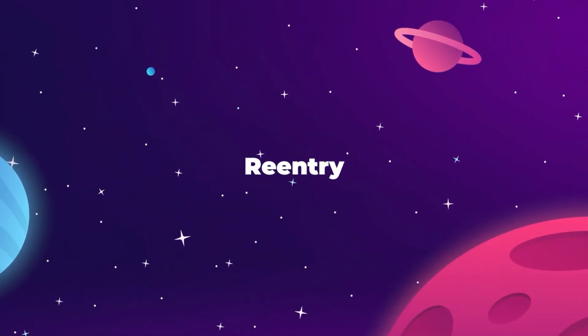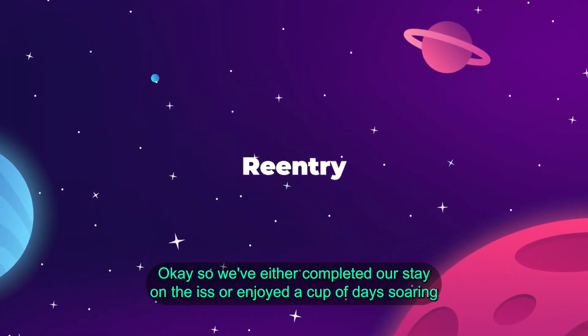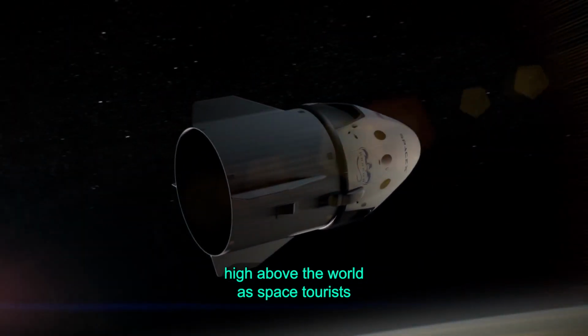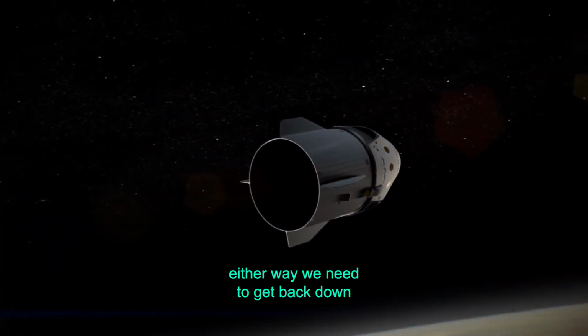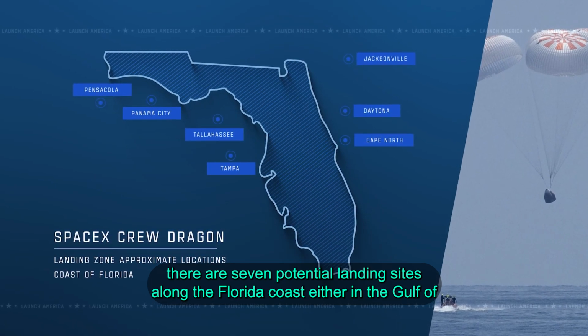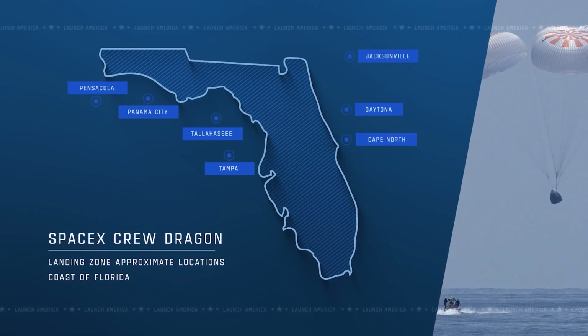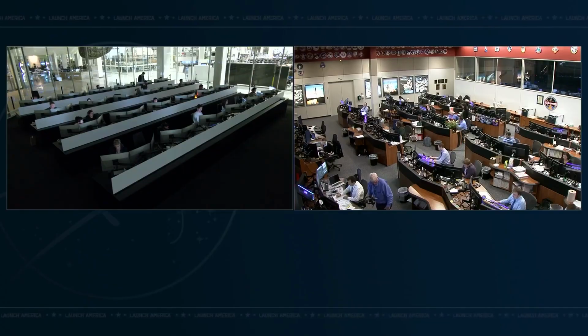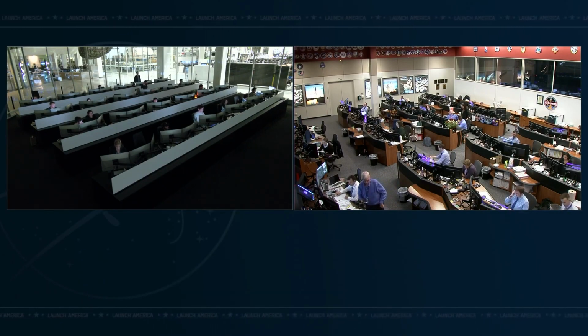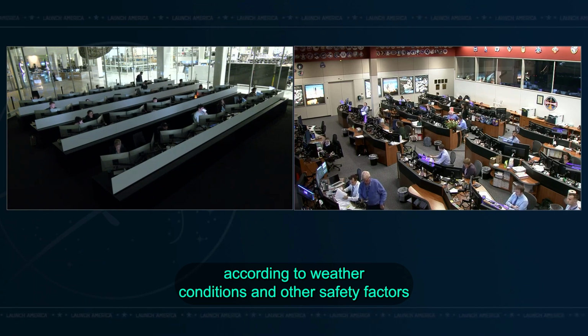Okay, so we've either completed our stay on the ISS or enjoyed a couple days soaring high above the world as space tourists. Either way, we need to get back down. There are 7 potential landing sites along the Florida coast, either in the Gulf of Mexico or the open Atlantic Ocean. The ground crew is going to determine which landing site is the most optimal according to weather conditions and other safety factors.